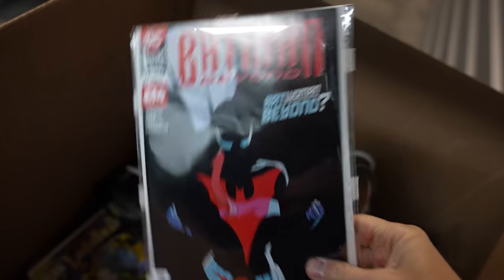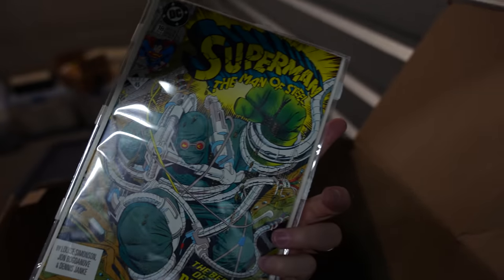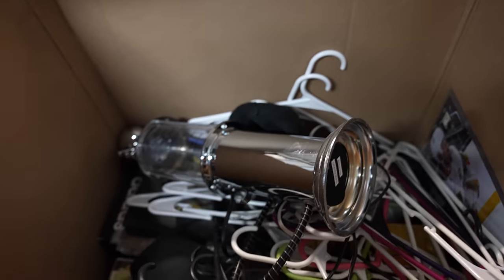And then down in here, they didn't take all the comics back. Oh yeah, tons of comic books here. Just like random comics all over the place. This is a dream for a storage locker find.